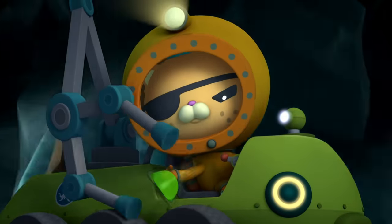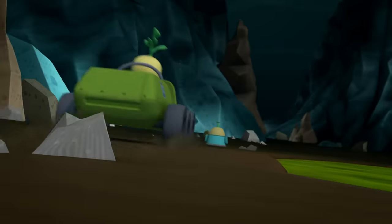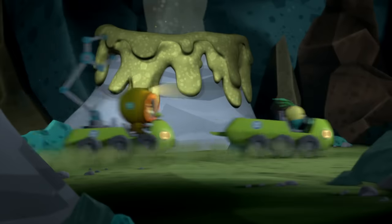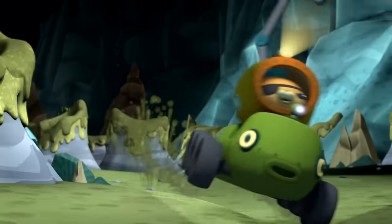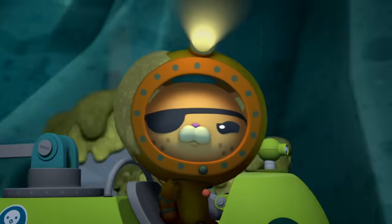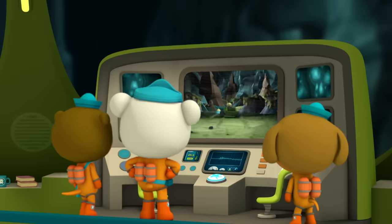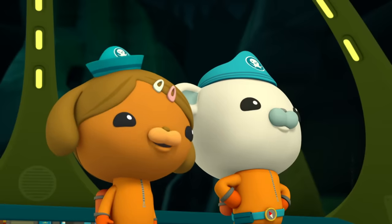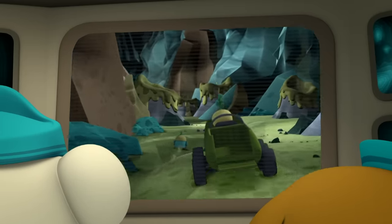Yeah, got it. Ah, the veggie bot. Shiver me whiskers! There's mud flying everywhere! Mud volcanoes! Amazing! This is great, Kwazii. Video of underwater mud volcanoes is really rare.